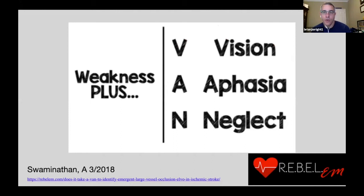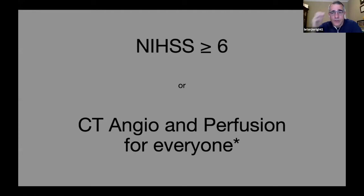A similar type of score is the VAN score that uses weakness. So if you have weakness, then you go on to looking at their vision, looking for aphasia or neglect. If you have weakness or any of these other deficits, then it's possible that you have an LVO, and you should proceed with either taking directly to a comprehensive stroke center, or getting ready to activate your interventional team. Other institutions use an NIH greater than or equal to 6.